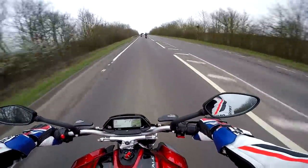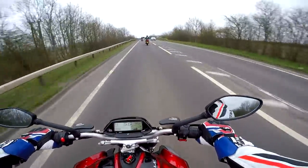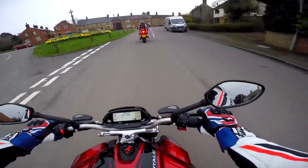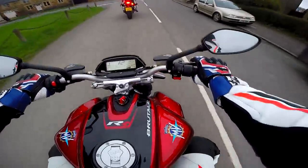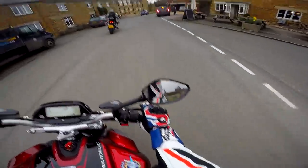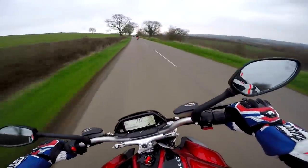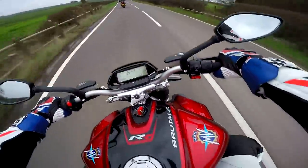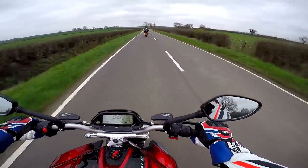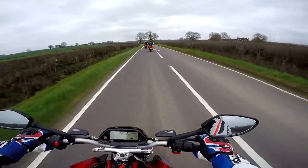But the biggest problem with this bike is it costs £13,000. It's £4,000 more expensive than the MT09. The engine actually has a surprising amount of bottom end for an engine which revs to 15,000 RPM. That is a surprise. It's definitely the most powerful, this one. Maybe this bike just works better when you're being a bit more aggressive with it. Maybe you've got to take it by the horns and really go for it to come alive.